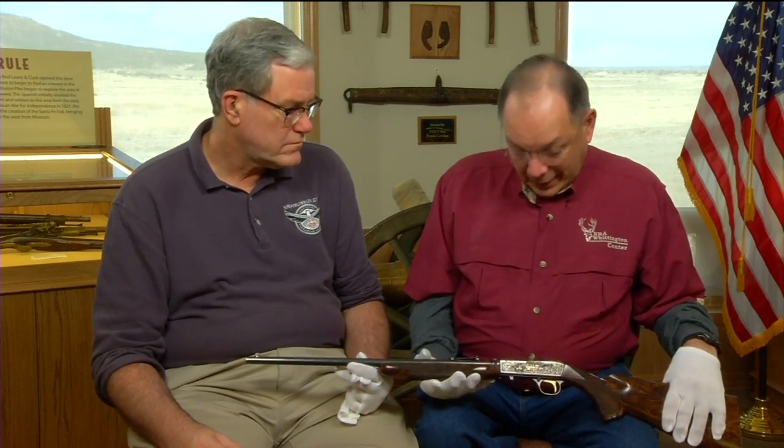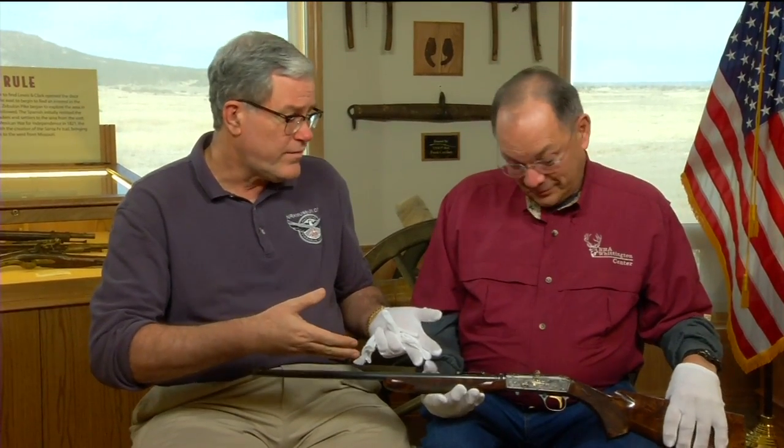Well, the gentleman who's donating all of these is a collector of the very finest level of engraving, of stockwork, of quality of wood, of quality of the engraving. And he's doing so because he wants that collection to be available for everybody to take a look at it, to see just what is out there and what people can actually produce. This is incredible, this piece.